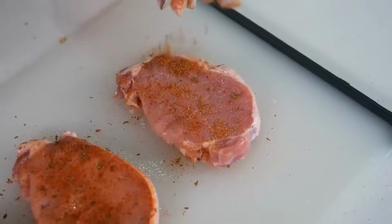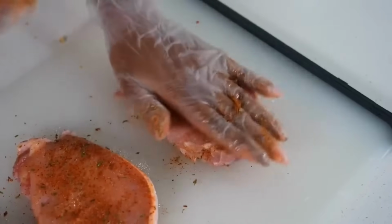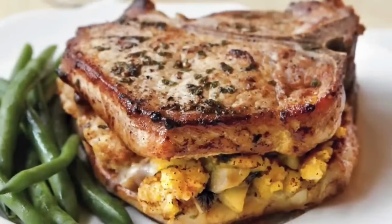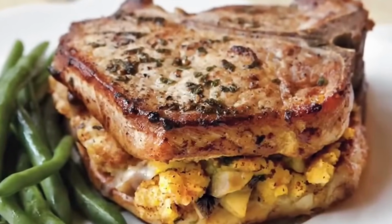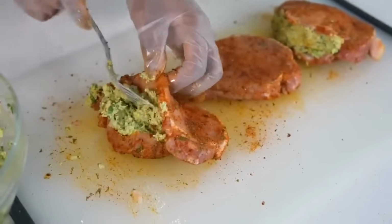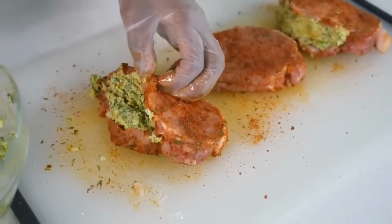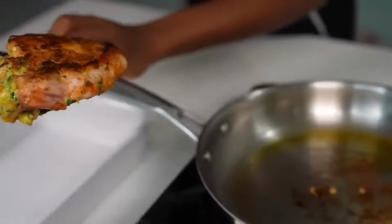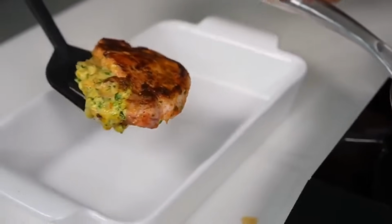Once stuffed, the chops are browned until they sport a perfect golden crust, then baked to tender perfection. A favorite for family dinners and Sunday roasts, its hearty and filling nature made it a beloved meal. Stuffed pork chops are a testament to the versatility of pork, accommodating a variety of stuffings from apples to mushrooms, allowing everyone to tailor it to their taste.